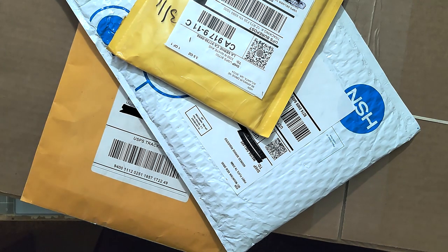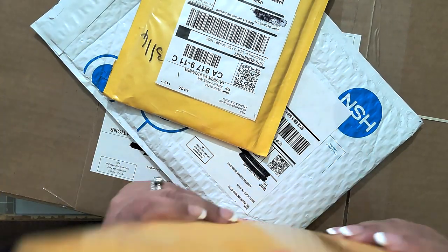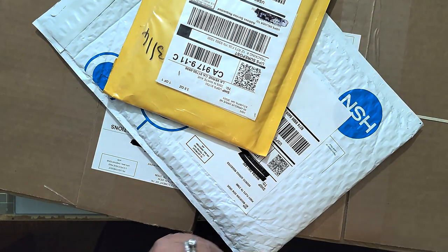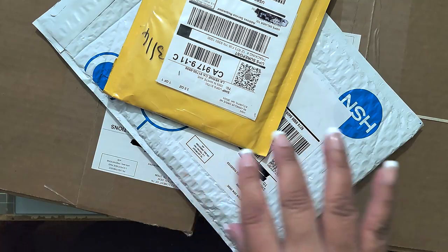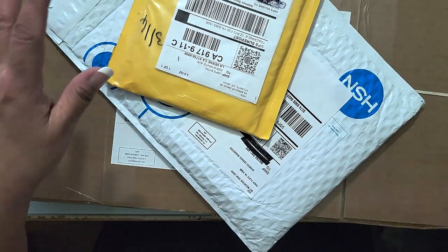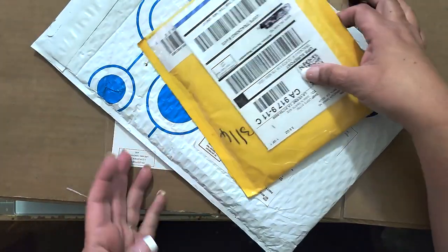All from Craft Day, except for this one. This is my Scrapbooking Made Simple. So I'm going to save it for last, because depending on how long this goes, it might become its own video. So we will see. But let's start with, you know what? I'm going to set these aside first.